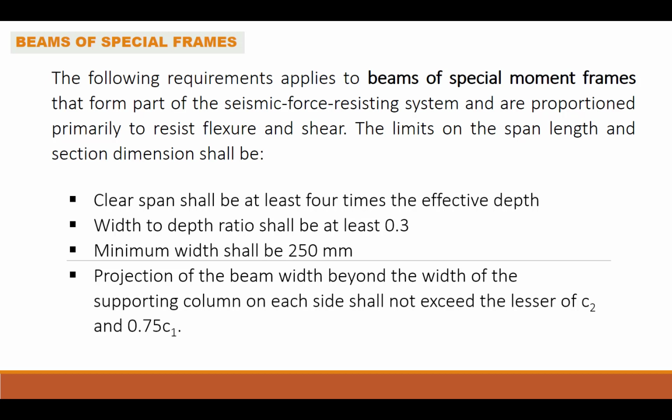And it can happen that the beam is wider than the column, provided the projection of the beam width beyond the width of the supporting column on each side shall not exceed the lesser of C2 and 0.75 of C1, C1 being the longer column dimension.